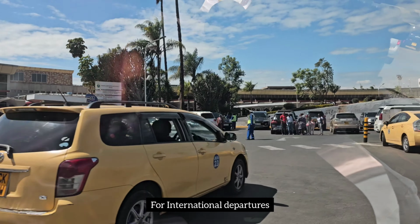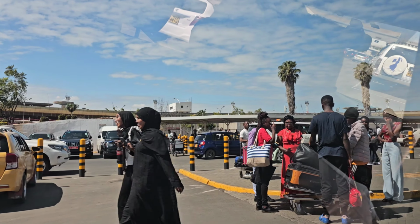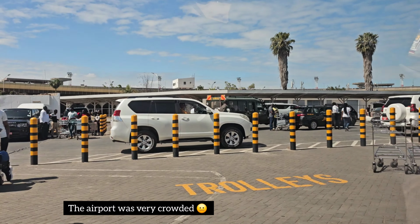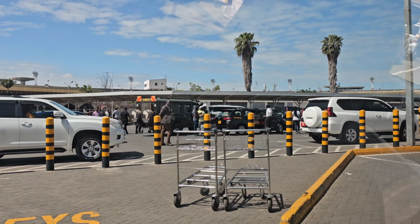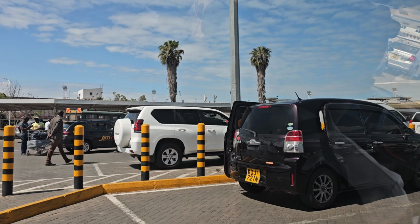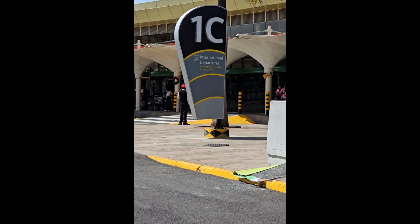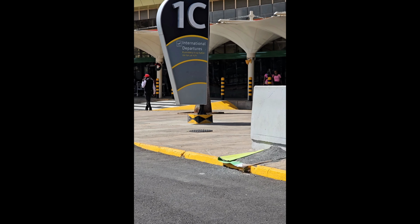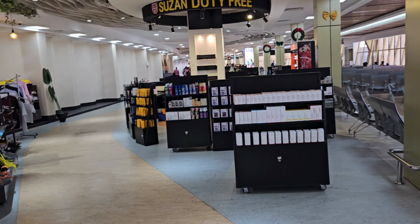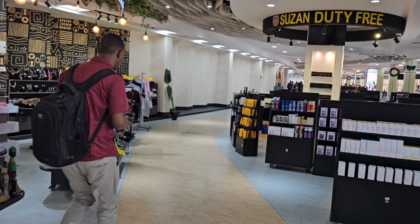Interestingly, the airport was very crowded today. We were rushing since our flight was for 5:55 p.m. and we had quite a bit of luggage, and we also had to buy extra luggage. Unfortunately, I had overpacked, and so the luggage limit is actually 23 kgs per luggage. So we ended up buying another suitcase, but it all worked out well.